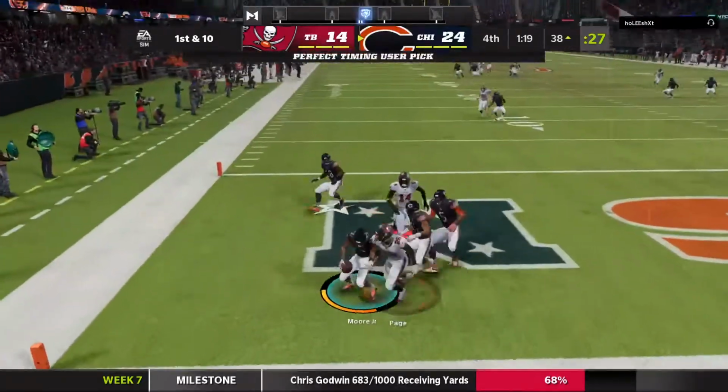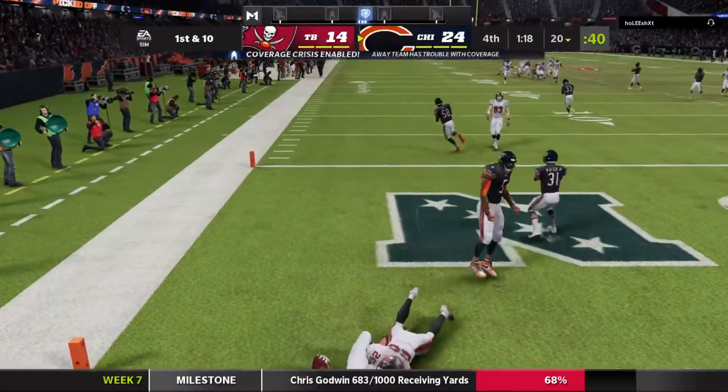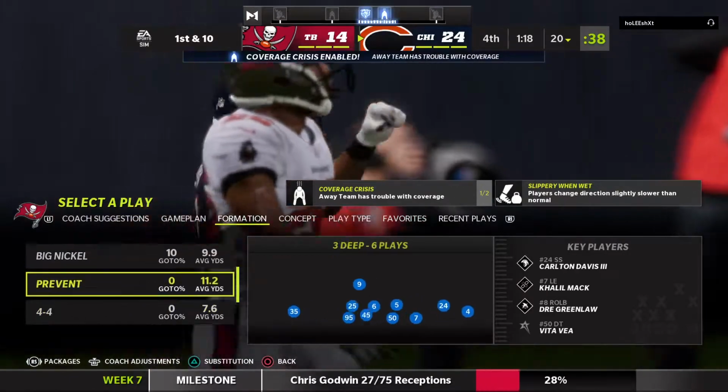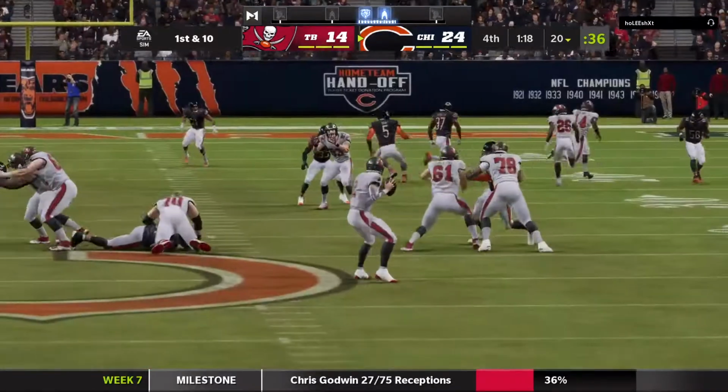And this is intercepted, and that should do it. Good positioning, and it's picked off. And the Bears are going to get the football here as the ball will come out to the 20.